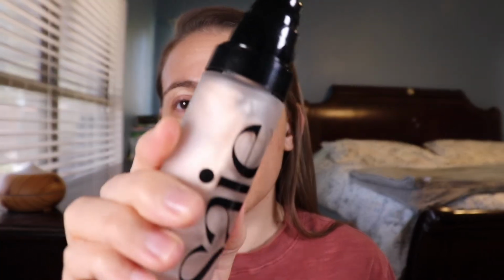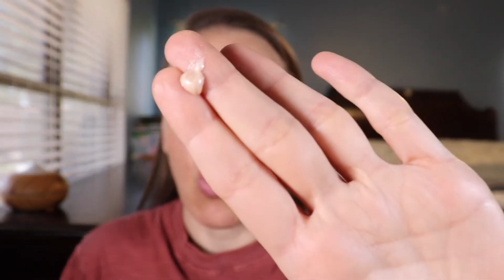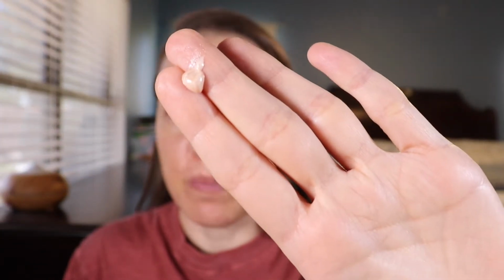What is this? I mean, it's an ounce, but it's a lot of product, and I've barely gone through any of it, can you see? I've been using it every day for the last two months as I've been trying all these products. I take like a quarter of a pump. I don't pump out a full pump, not even half a pump. It's just the tiniest little squirt.